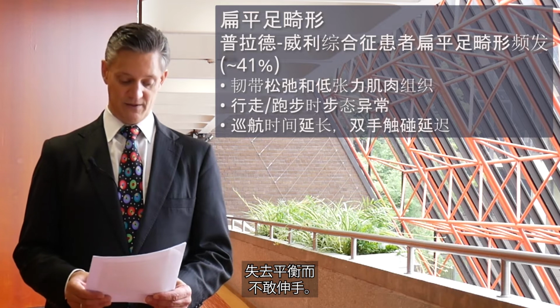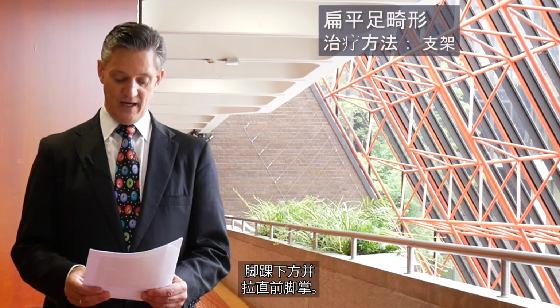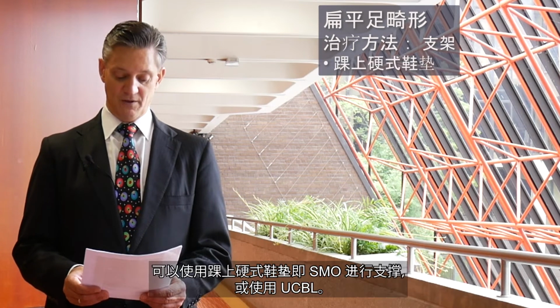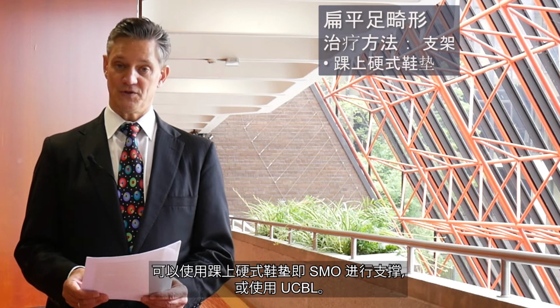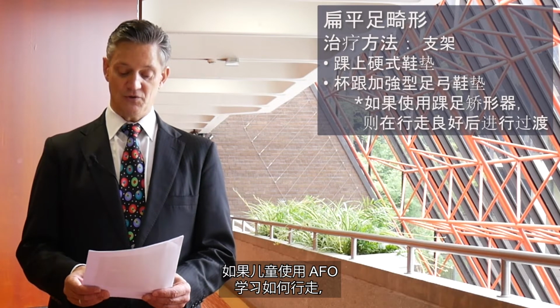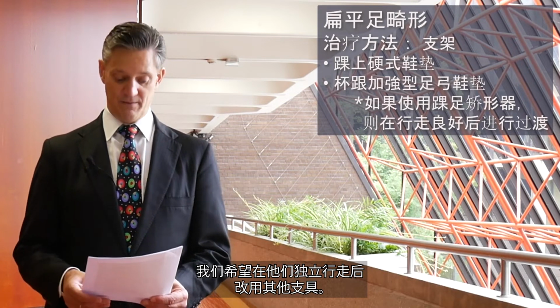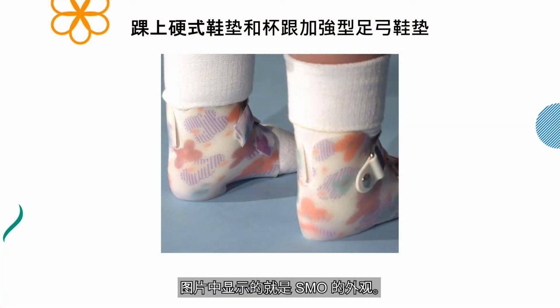The treatment is bracing, rolling the feet underneath the ankles and straightening out the front of the foot. The bracing can be with supramalleolar orthoses called SMOs or with UCBLs. If the child was using AFOs to learn how to walk, we look to transition them once they are walking independently. This is what an SMO looks like.